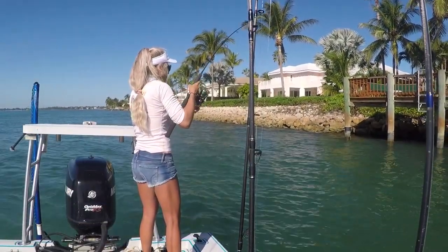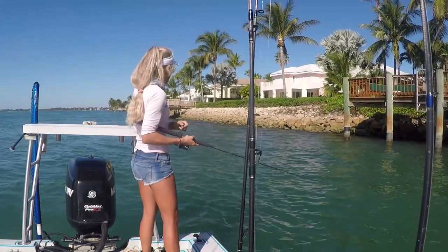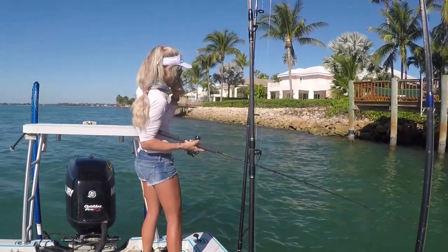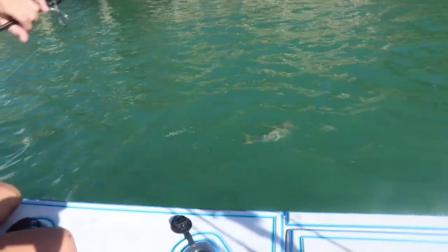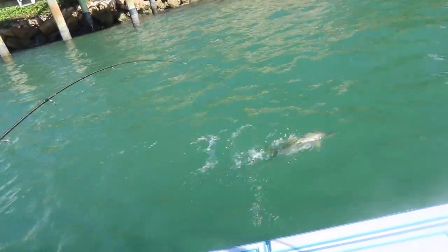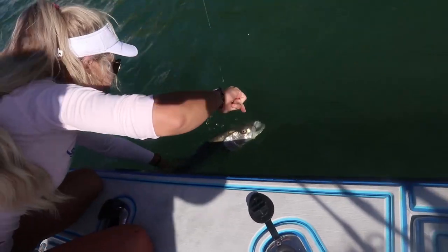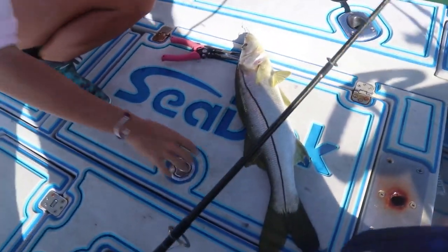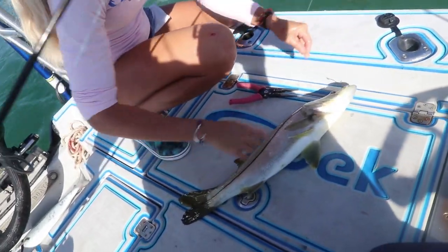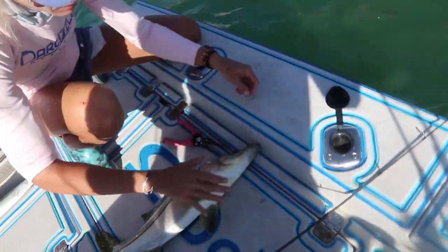Woo! Pulling some drag. Nice. Hooked up again, y'all. This incoming tide today seems to be doing the trick for these awesome snook. They all just seem to be about the same size. This one might be the biggest one. Very frisky. Come here. Woo! That is a nice one. That would be close to the slot. Yeah, a little undersized. A little under, 25 maybe? Yeah, 26, 25, I would say about that.